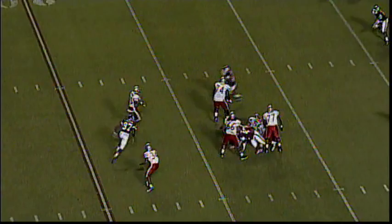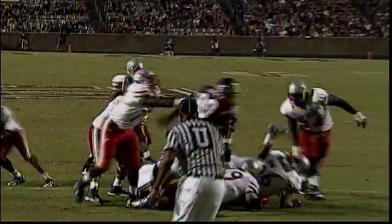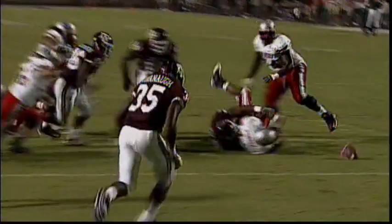Incomplete pass. Hornery, the shotgun, fakes once, pops his arm. He's got backside. Big pass for him at the 10-yard line. The Aggies are saying, hey, first down and 10 for A&M.